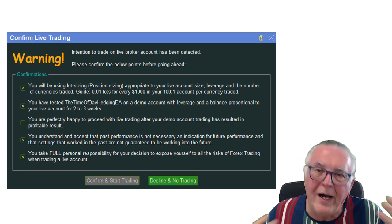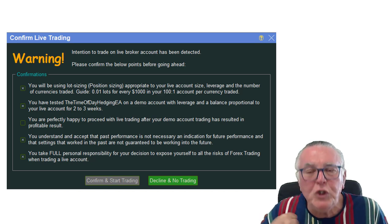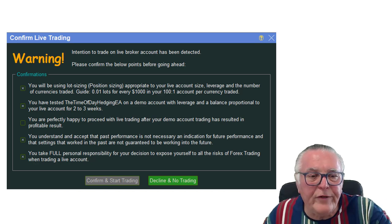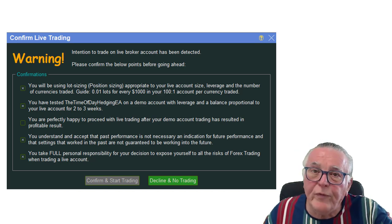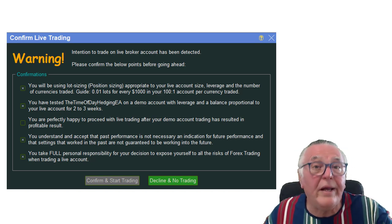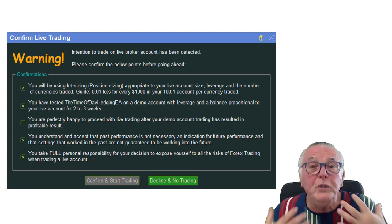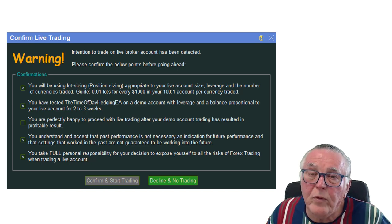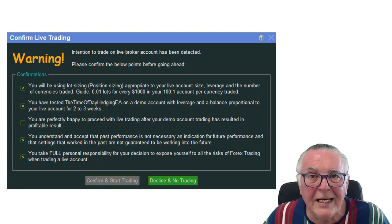So those are the 5 points we want you to tick off. It will dramatically improve your chances of success if you do that. And quite honestly, if you tick off that you've tested the robot and you haven't, and you ticked off you're perfectly happy with the test result and you haven't even seen test results, you can do that. But you are fooling yourself. And as long as you have ticked the last item that you take full responsibility for your actions, we will have that recorded on our licensing system.